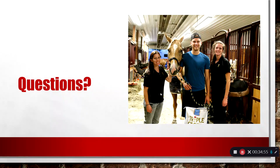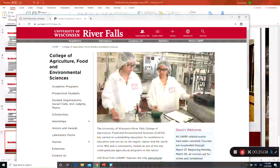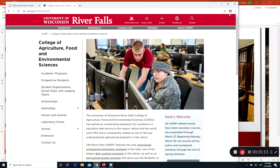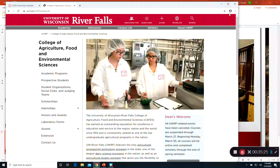All right. So what I want to do next is take a look at where you can get these forms. Now, there are three places you can get the forms. Basically, you can get hard copies of all these forms I'm about to describe, along with self-addressed stamped envelopes. If you are in a remote location, sometimes hard copies are a better option. And you can also get them through the CAFES homepage.